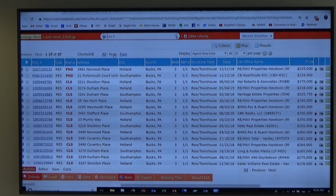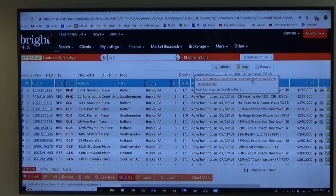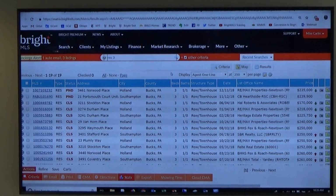Is there any way to change that 25 per page as a default? Yeah, you can change it over here, by default. Make it 250, and then just click this little button, the little gear right here, and you tell the system, take whatever my list looks like right now, make it my default.